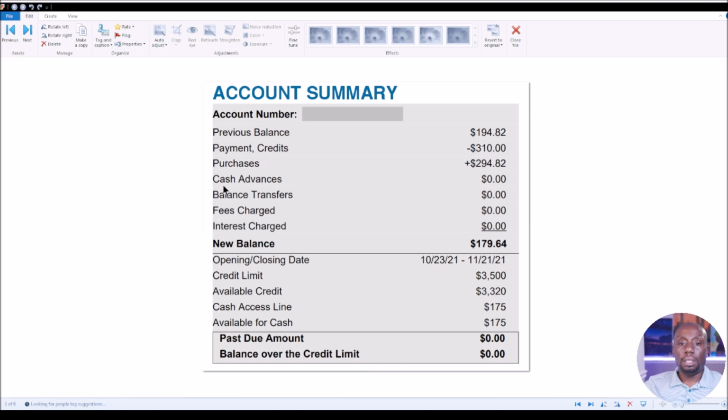Let's talk about these right here. So you have cash advances. Zero. Never do a cash advance out of your credit card. Please go to your emergency fund, take out some money if you need to. Do not use it because you'll see the interest rate on this is crazy. So just don't do it.